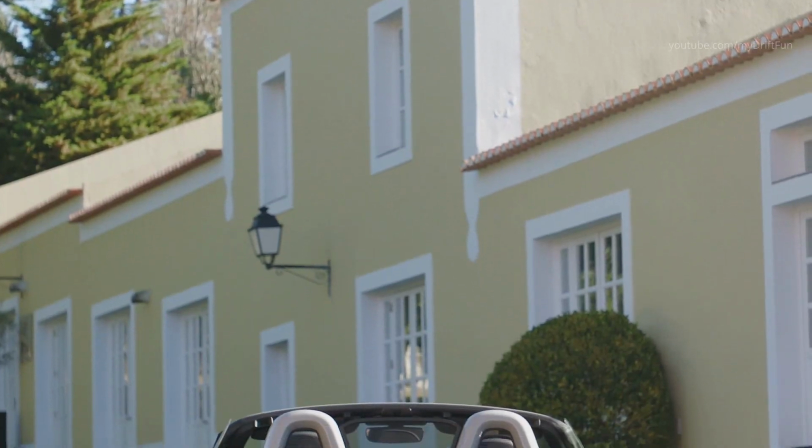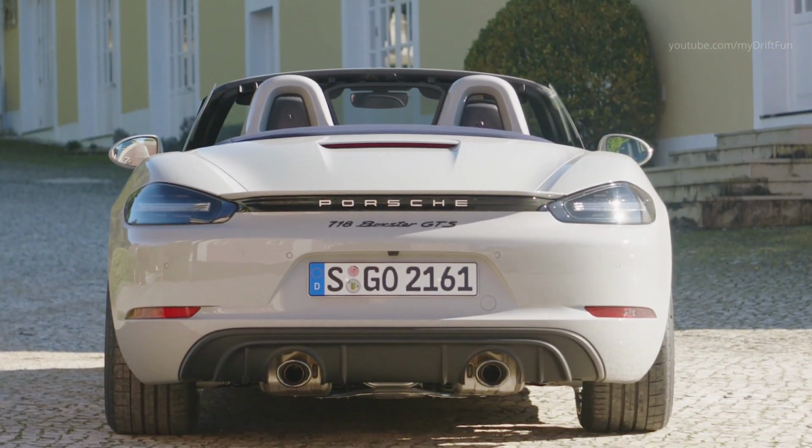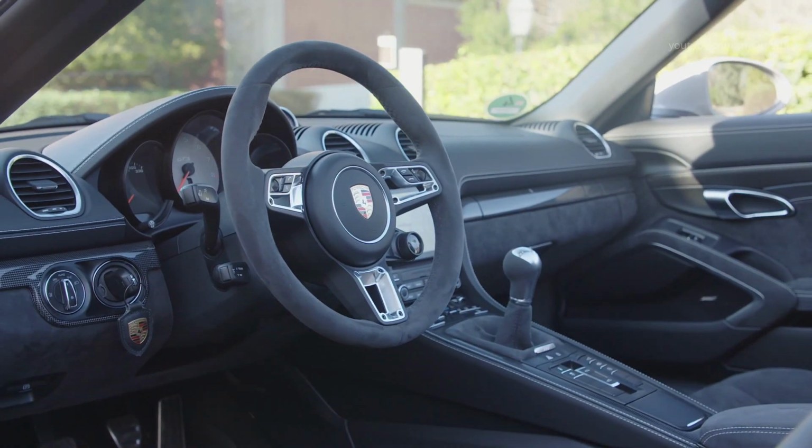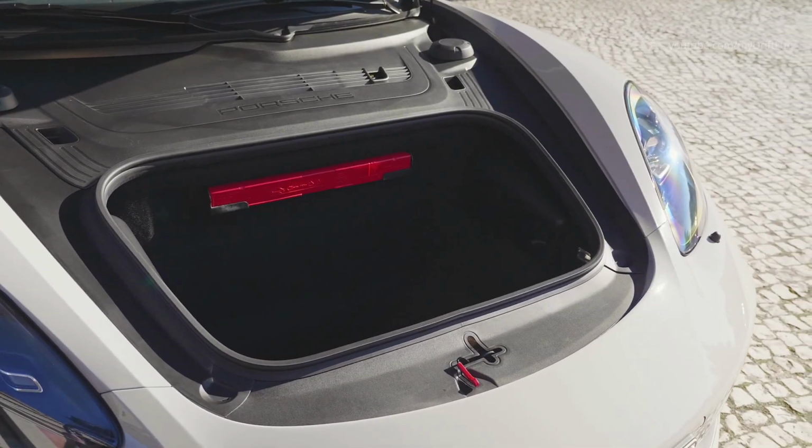Black Alcantara is the material of choice for the interior, covering the center sections of the standard sport seats as well as the steering wheel rim, center console, gear lever and door armrests. In the 718 Cayman GTS 4, Alcantara also covers the A-pillars and the roof lining.